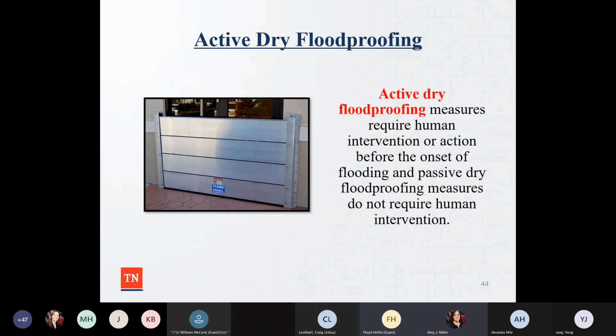And then active dry floodproofing is going to require human intervention. So I'm going to have to go out and install this floodgate to my front door or a window before the onset of flooding. And passive floodproofing measures do not require human intervention.